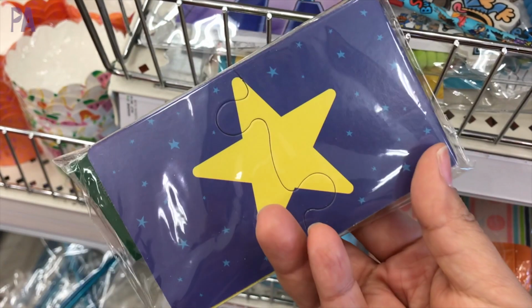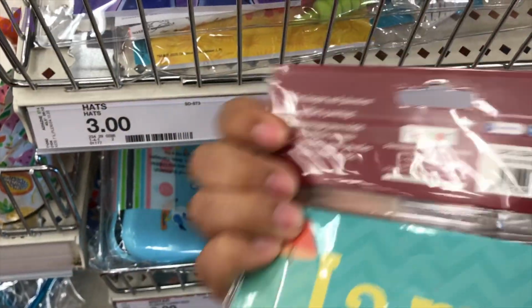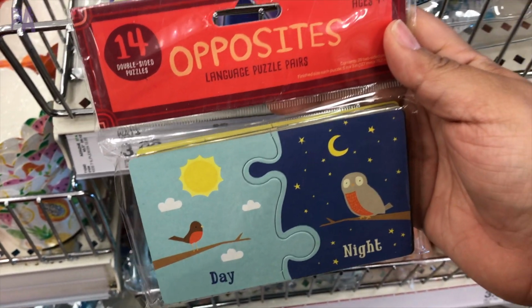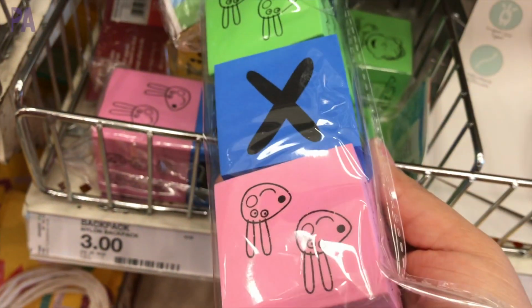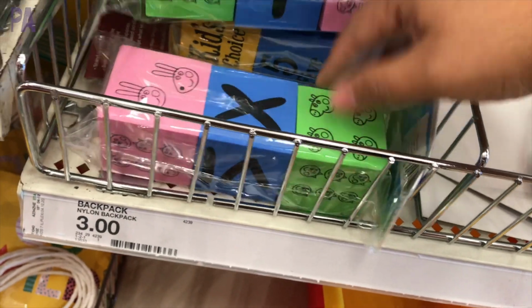So these come back every year, and I can't recommend these enough. For $1, there's so many different skills you can learn. They are chipboard puzzles, and they make great instant busy bags. So depending on what skill you want to learn, there's phonetic sounds, there's opposites, there's the alphabet, whatever skill you're going to work on, I would even recommend getting all of them because they are really great. These foam dice are pretty fun too. This one is a math one in Peppa Pig themed. They also had a Charlie Brown one, and then also a Dr. Seuss one.